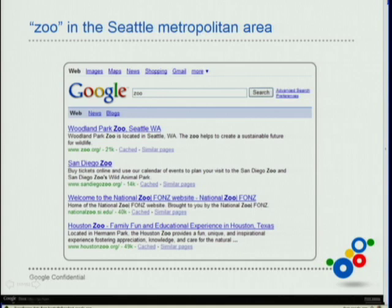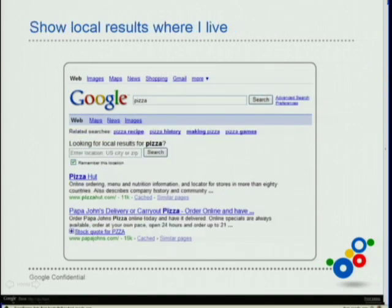But this works well for vague queries like zoo, where maybe you're willing to go on a day trip. It doesn't work so well if you're after a pizza. If you're in LA and you ask for a pizza, then you don't really want to have to drive to San Diego to pick up your pizza. I should mention that the zoo localization I spoke about in the last example is something that will be rolling out over the next couple of months, and you'll hear more about it then. This, by comparison, went live, I think, last week.